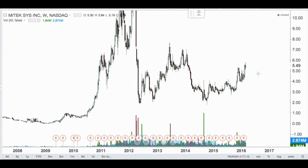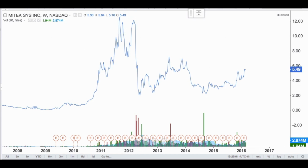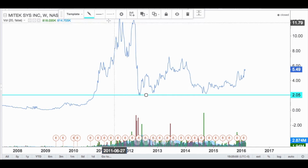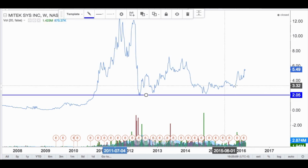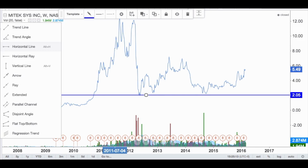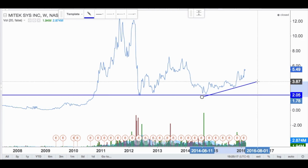Alright, so MITK, Mitek Systems. Let's talk about this one on a technical chart. We've got a good support level on ticker symbol MITK at approximately $2. That's where we can see some buying came in back in 2012 and 2014. And at this particular moment in time, there's a little bit of an uptrend coming in. So here's the uptrend right about there.